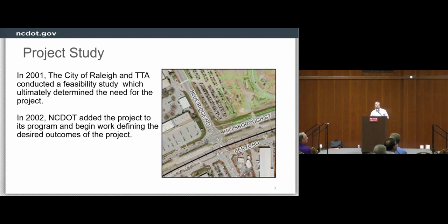So the project study. The need for this proposed project was identified in 2001 by the City of Raleigh. This was done in conjunction with the consideration of the Triangle Transit Authority light rail station on Hillsborough Street across from the fairgrounds. The thought process was the light rail station in this area would make it a transit-oriented development, and Blue Ridge Road's level of service at this intersection would greatly degrade. The adopted study recommended that the feasibility of Blue Ridge Road grade separation over or under the rail corridor, with connecting roads to Hillsborough Street, be evaluated by the department. The NCDOT added this project, U-4437, to the statewide Transportation Improvement Program in 2002 and began evaluating the project.